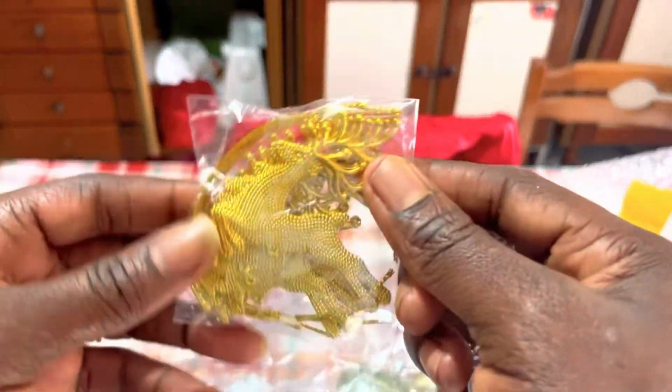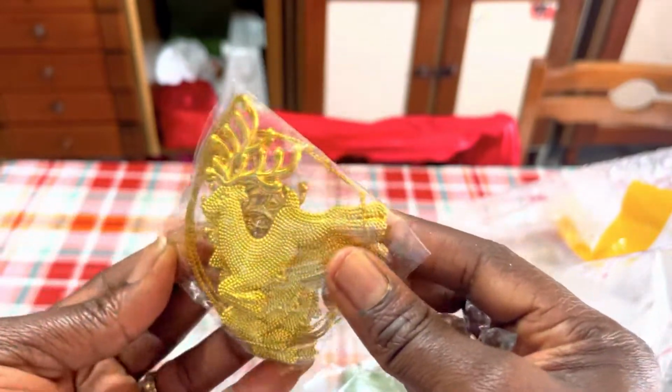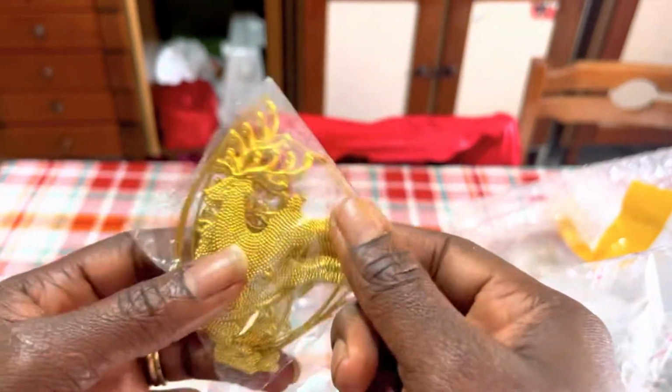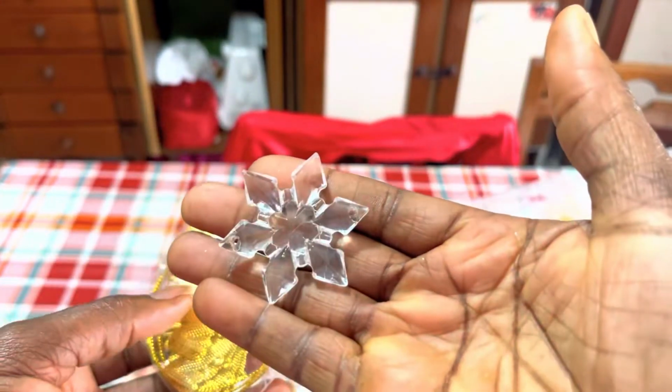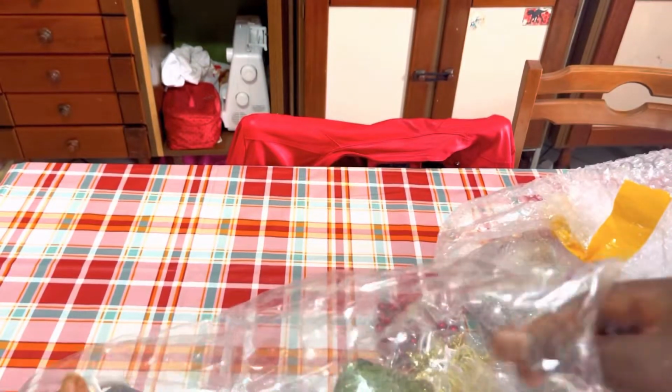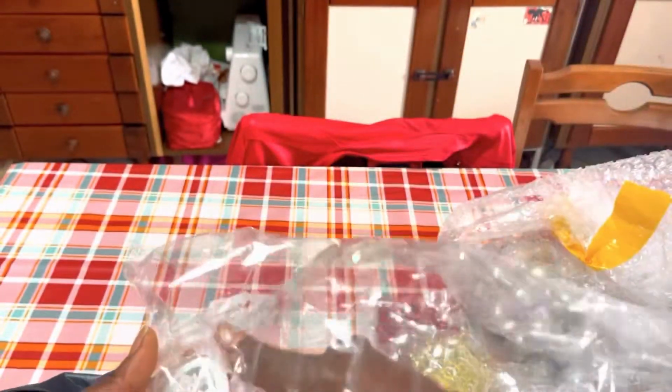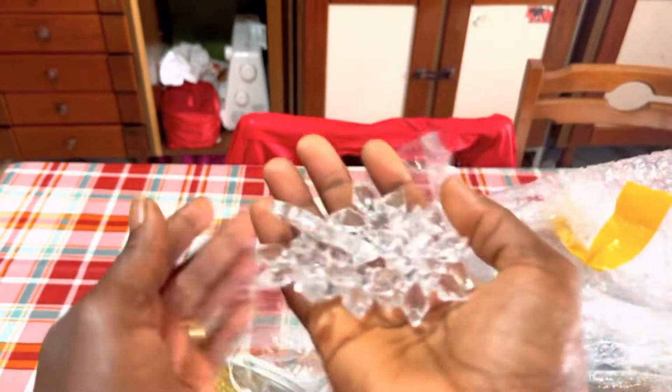Last 3 years, I bought something like this, the bigger one, guys. But this time, I did not see the bigger one. Just this small one I saw. And look, all these are for my Christmas decoration. I got the silver one. See another one, silver. And I love this so much.